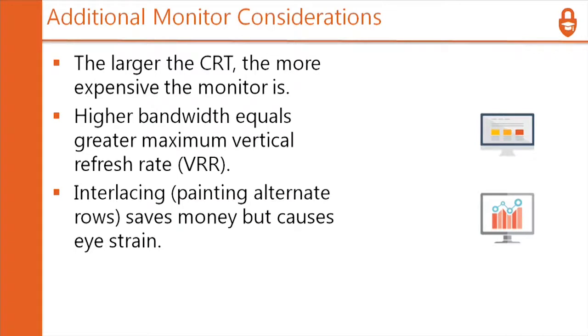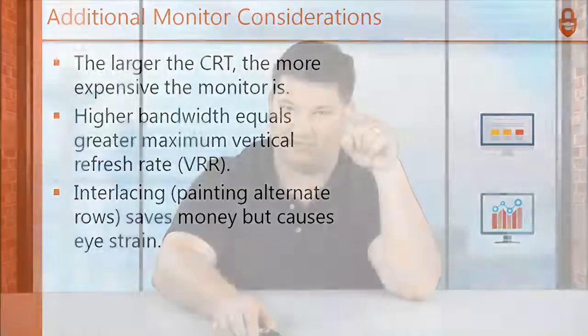And then interlacing, the painting of alternate rows, saves money but causes eye strain. So instead of painting every row, it would skip a row, and then it would come back and hit that row. It would strain your eyes to do that. You could literally feel the pain on an interlaced monitor.